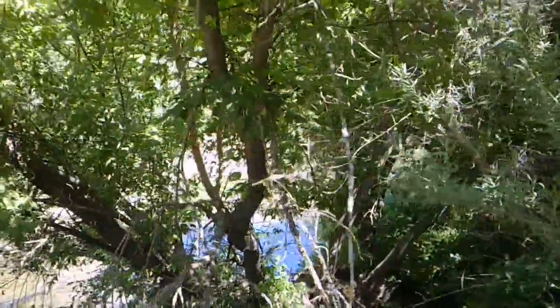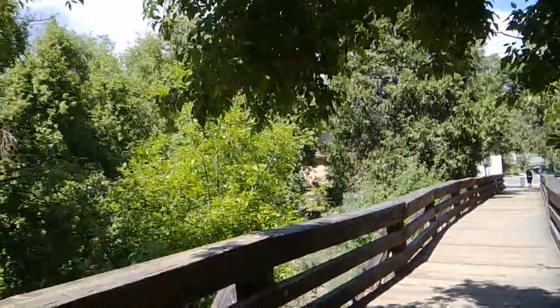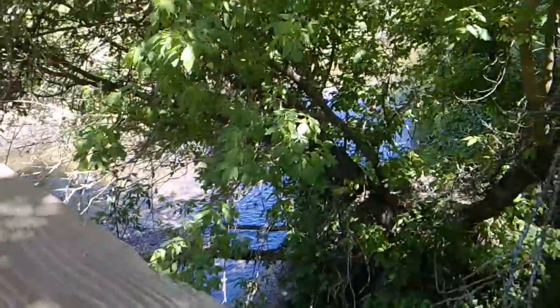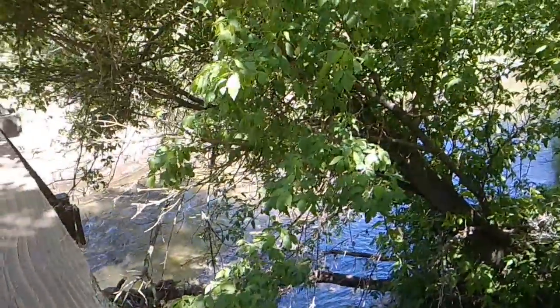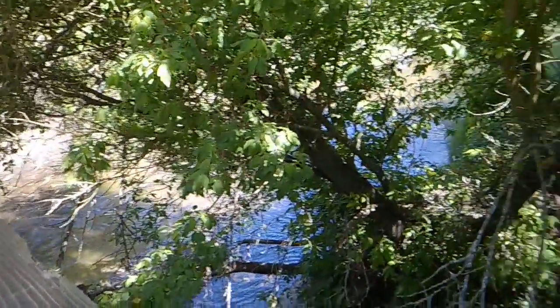We are at the park in Oakhurst, by the way. The library is right there in Oakhurst, and this is the Fresno River coming down. This is about a mile above the poison switch place where I was doing all the rappelling.